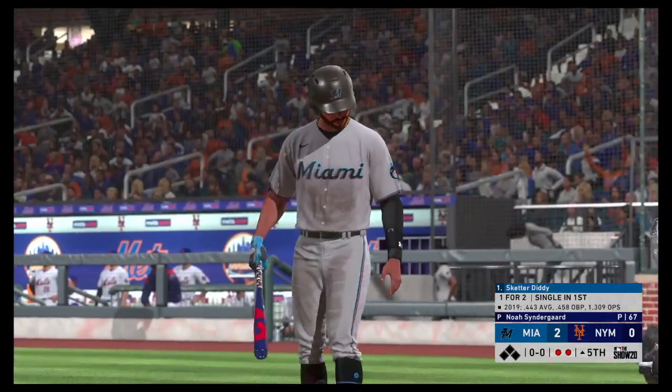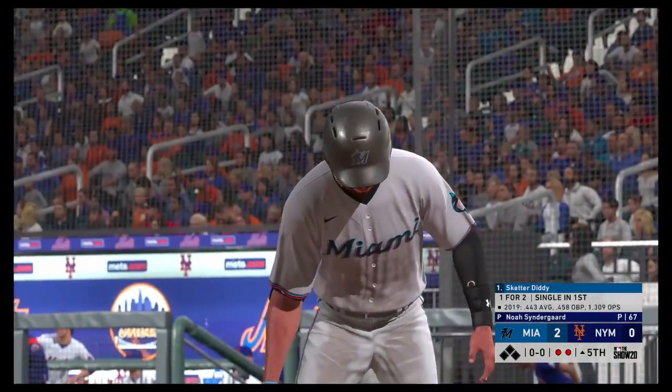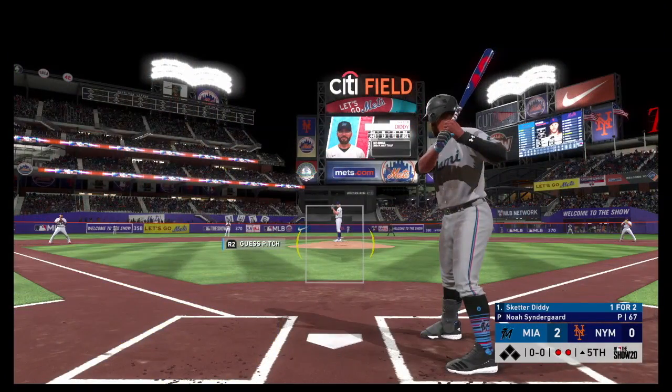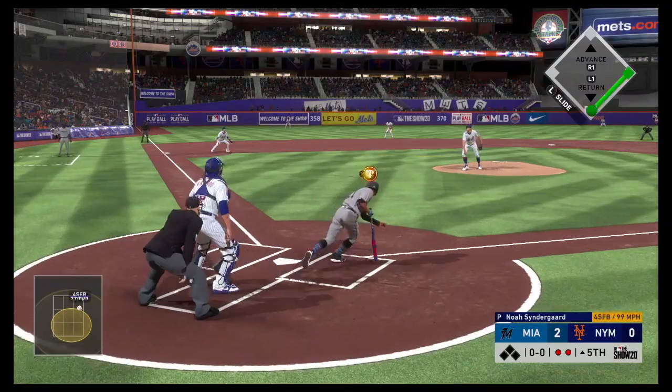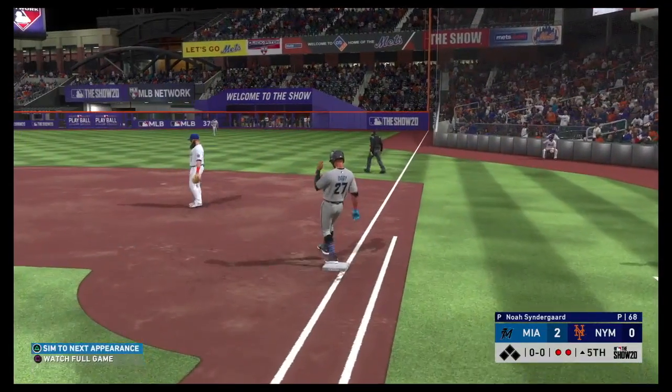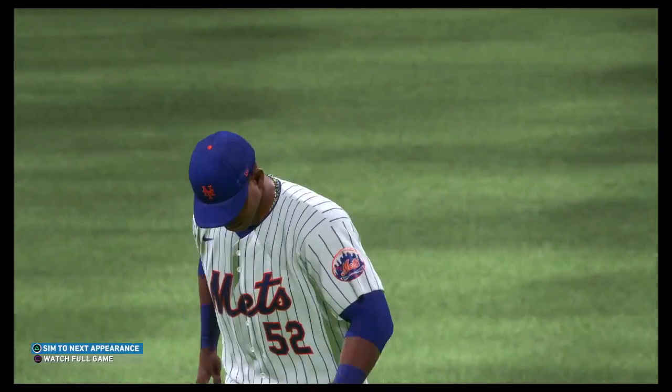Into the box, Skeeter Diddy. He flew out in his last at-bat. First pitch of the at-bat. This is hit the other way out toward left field. And he'll get there in plenty of time to put this one away, and that ends the inning.